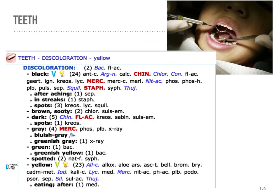Now, we can remove the discolorations of the teeth also. We will discuss some important rubrics. Discoloration of the teeth, black teeth, even after cleaning. And in streaks, there is a sub-rubric below that. In streaks, that means lines, black lines in the teeth. That is the remedy, Staphysagria. If there is black spot, then the remedies are creosote, lycopodium and scilla. And dark, there is a rubric, China and fluoric acid.